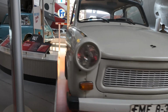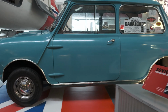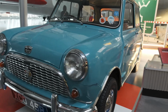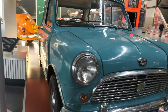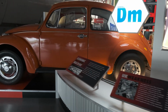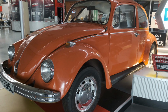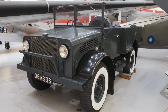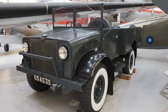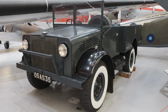There's a Trabant. An Austin Mini. And then a Volkswagen Beetle. So that service tender, Bedford. Yeah, but it says it carried the coffin of Marshal of the Royal Air Force Lord Trenchard during his funeral, 21st of February 1956.